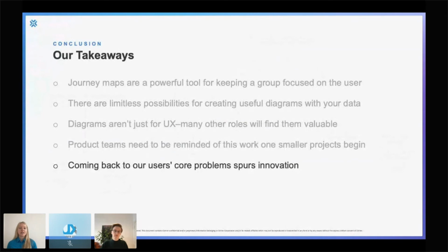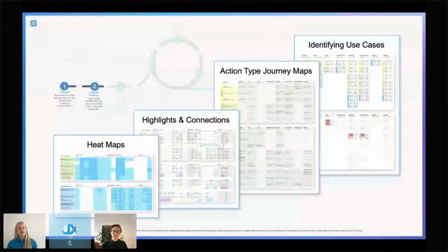Finally, we also realized the power of focusing on user problems to encourage innovation. Through these tools and methods, our teams could better empathize with end users and were inspired to create the best solution with our product. So from high-level heat maps to detailed user story diagrams, we hope that you have found our process interesting and inspiring for your own work.